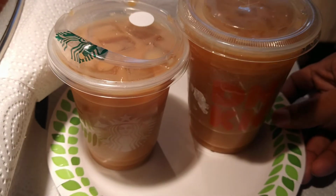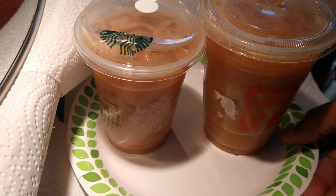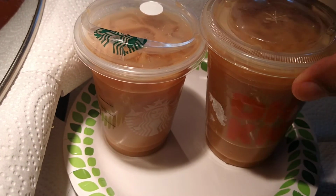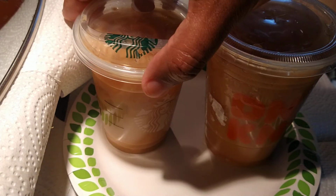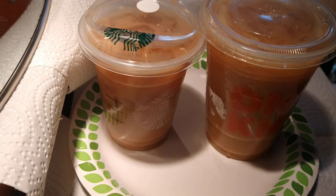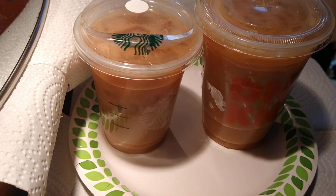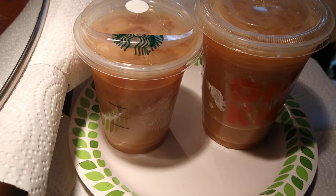Really not much of a premium, at least by way of Uber Eats, which is how I ordered it. Look forward to getting into this, seeing what's really, really good. So without further ado, let's start off with the Dunkin' Donuts.